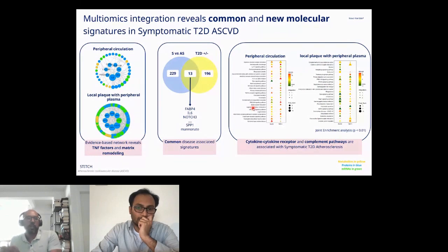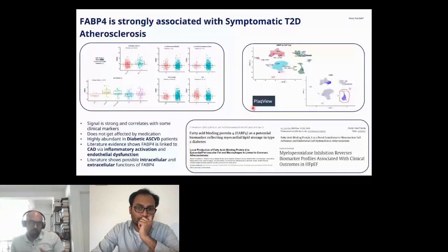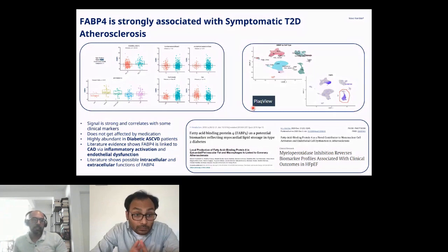Here I'm just highlighting one of the proteins that is associated with endothelial dysfunction. When we take a deeper look, it is FABP, a fatty acid binding protein, and there is quite a bit of literature around its potential as a biomarker, both in type 2 diabetes and in heart failure. There are some very interesting recent prospective omics cohort analyses in heart failure showing this is an interesting biomarker. And there is a link in diabetes as well as inflammatory activation and endothelial dysfunction.